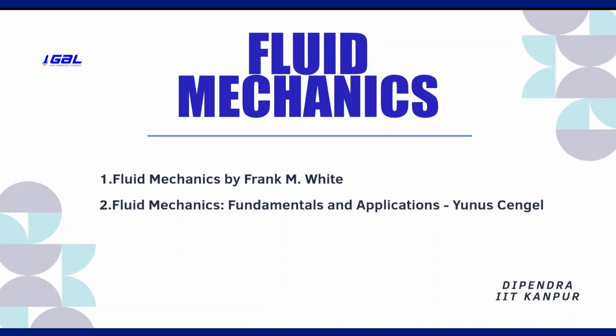To be honest, fluid mechanics is generally asked for 1 mark sometimes, and sometimes it can go up to 4 marks, so you can see the importance and weightage of this subject. If you want to do question practice, these books have a good number of questions, and you can also find the solution manuals for these two books. So you can practice unsolved problems and cross-check your answers.